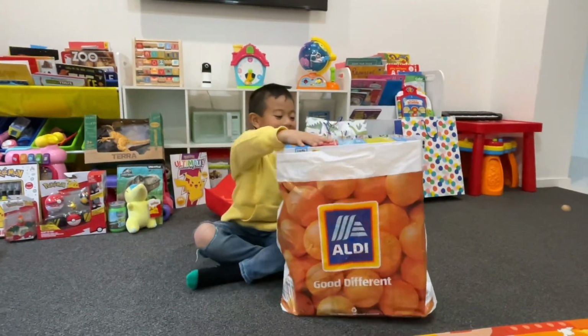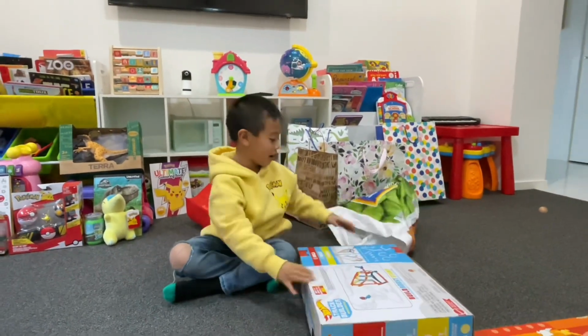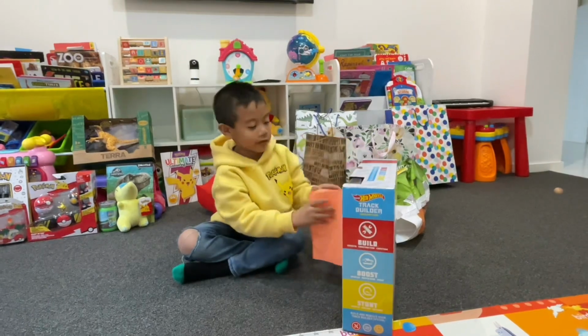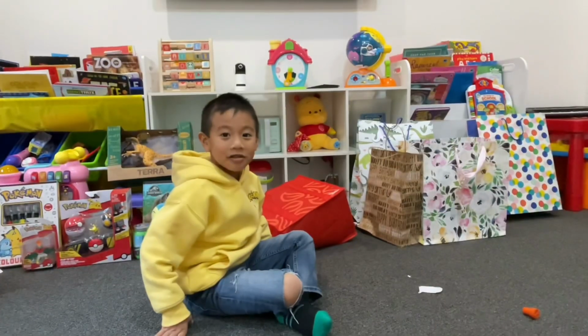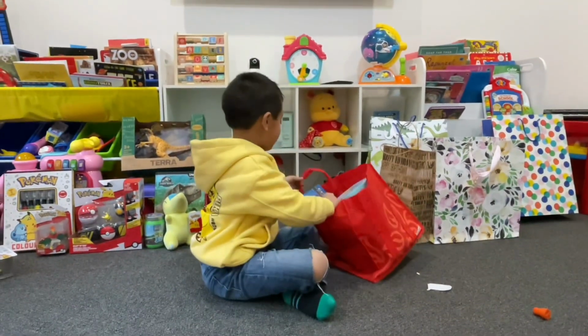That's a big one. Now, there's a hot wheel inside. Whoa! This is from Happy Birthday, Renrich. Now let's open the red one. What's this one? It's so heavy.